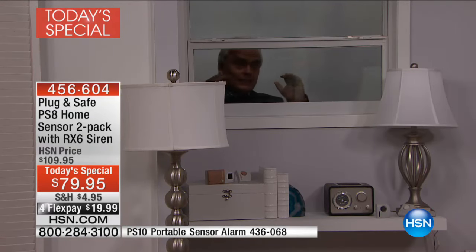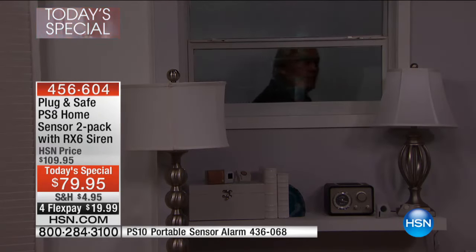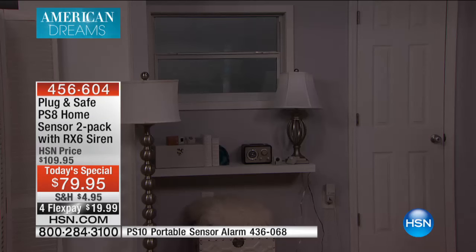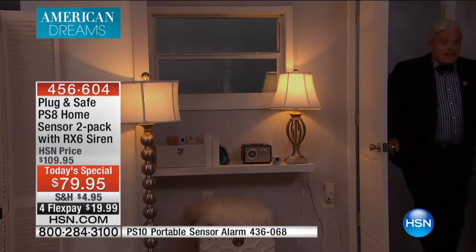I want to show you this. We're going to take the lights down. I'm coming home late at night, 2 in the morning, and I don't want to keep the lights on, or I forgot to keep the lights on. I'm going to go to the door right now, watch the lights with the door. The moment I come to the door and I start fiddling with the key, Adam, check what happens. Oh. Lights are on. Lights are on. It turns the lights on for me.